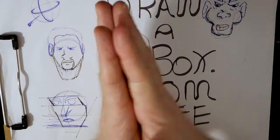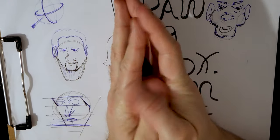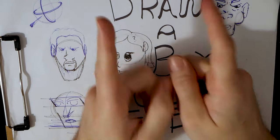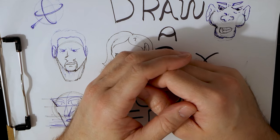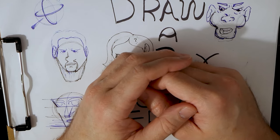With that, like I said, we're going to get going, and then we'll talk a little bit after this before we really start. With that, lesson three, applying construction to plants. Let's go.